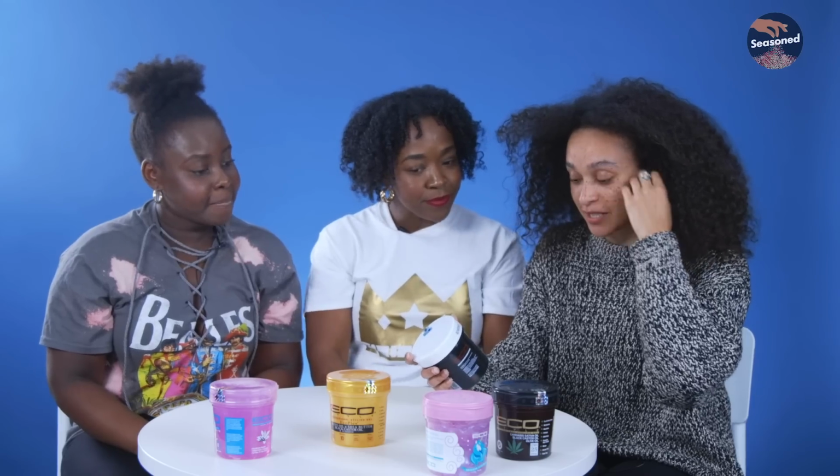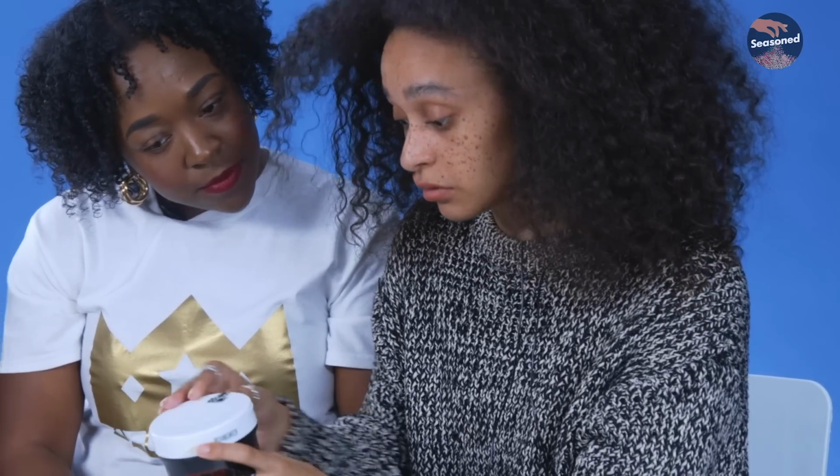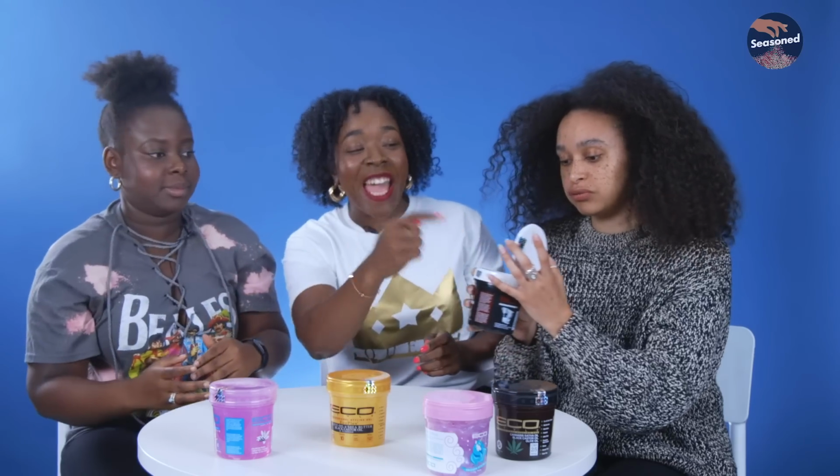So I've just picked up this black eco styler. It just says protein, so it's for naturally dry hair, which is my hair type. It says it's alcohol-free with firm hold. We'll see. I think I'm gonna try this one for when I want an extremely slicked back look. Whoa. Ooh. This is the nighty kind of gel. Throwback Thursday, this is what it is.